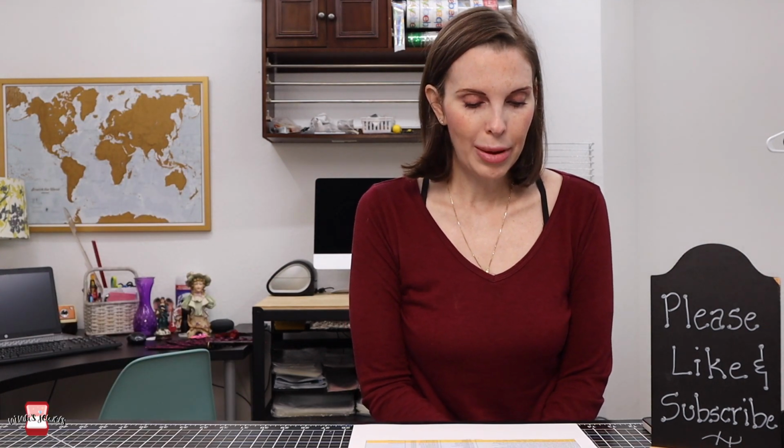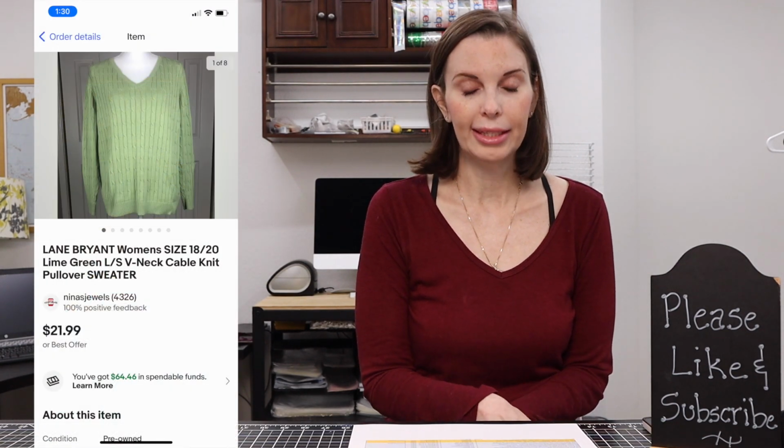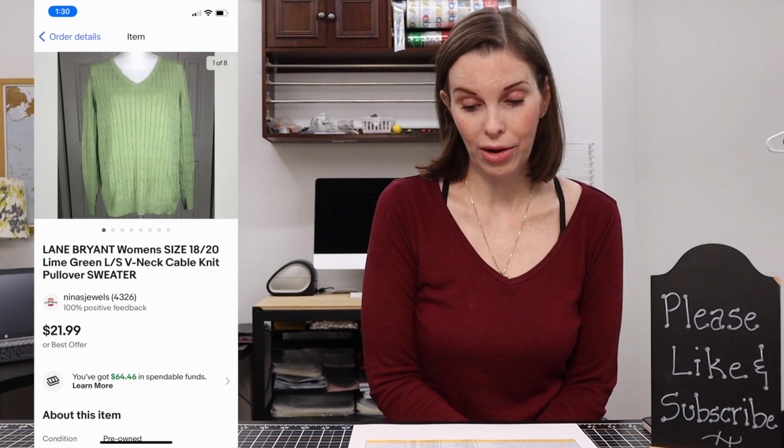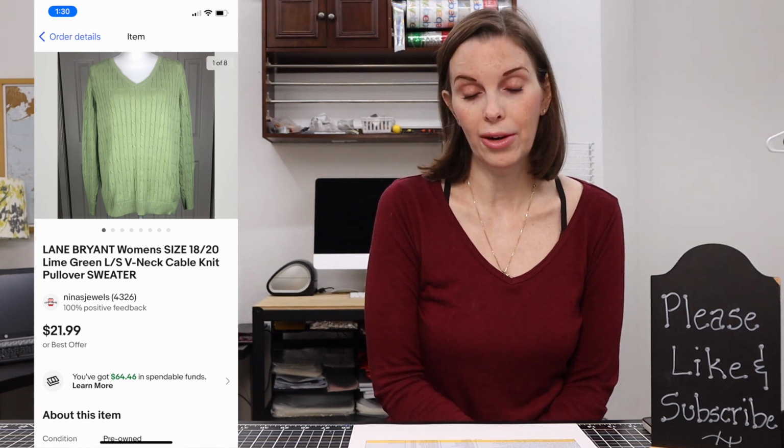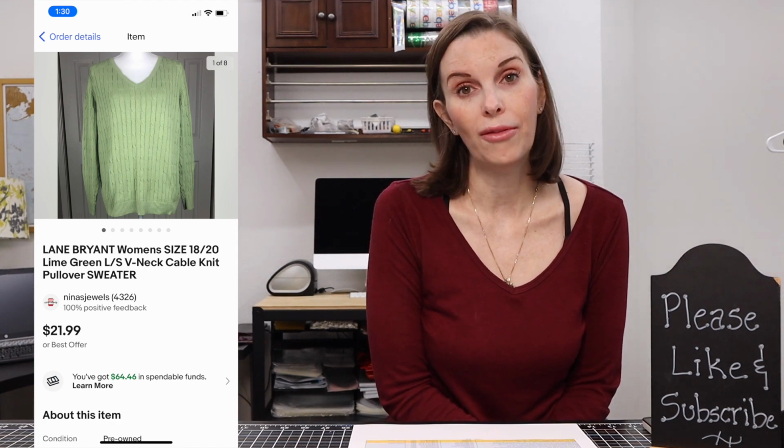Next up was a Bible. It was an ultra-thin New King James Version from 1996. We got this at a thrift store for 81 cents, and it sold on offer to buyer for $19.98. Next up was a Lane Bryant lime green V-neck sweater that we got at a garage sale for $1, and that sold for $17.58 on offer to buyer.